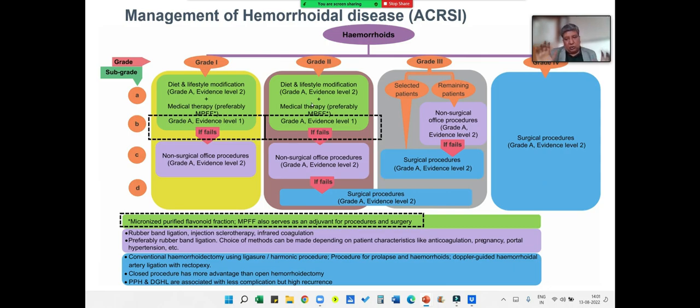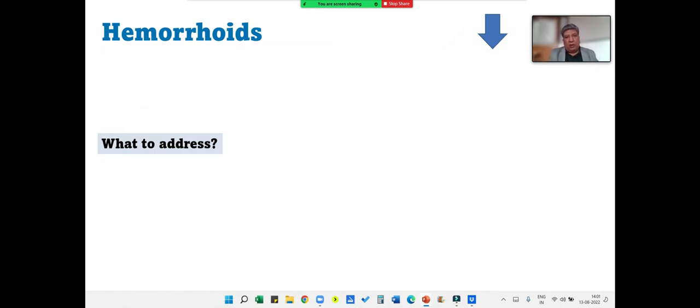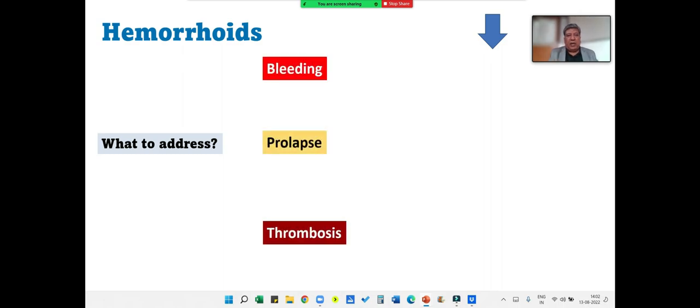For grade 1 and 2, you don't need to do surgery unless your non-surgical procedures have failed. And sadly, in India, we are not doing minimally invasive surgery, that is non-surgical procedures, for hemorrhoids of grade 1 and 2. Even for grade 2 and grade 1, we are telling them going for staplers, going for laser, going for hemorrhoidectomy, which is not required. Now, when you have a patient with hemorrhoid, you have to understand what you are going to address. Is it bleeding you are addressing? Is it prolapse or is it thrombosis? All three have different elements.